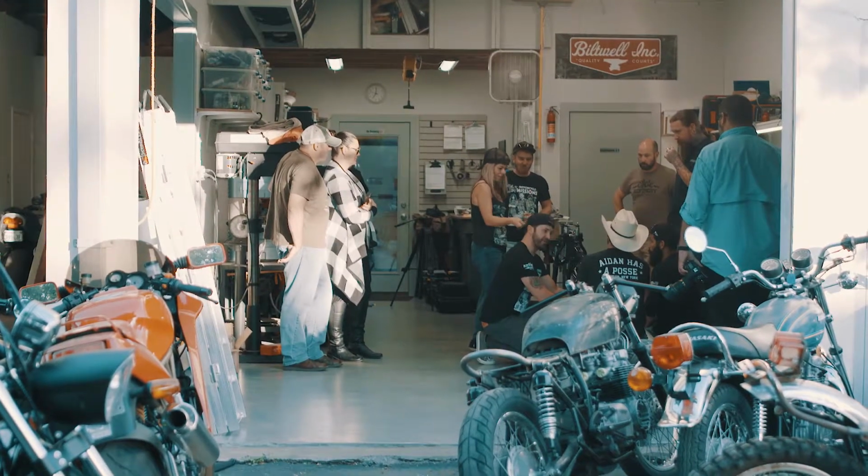I've been working on cars and motorcycles my whole life, and it's good to be here hanging out with a bunch of salty bastards and building a bike.